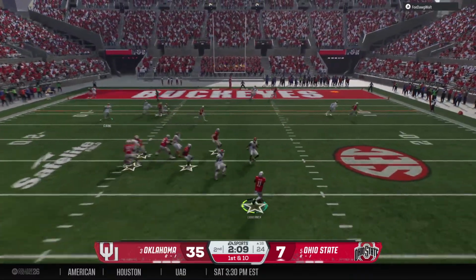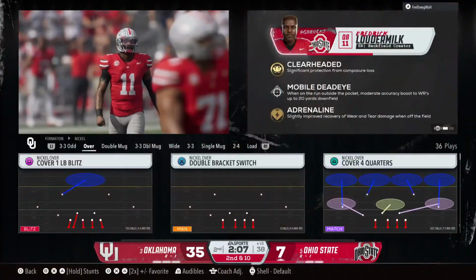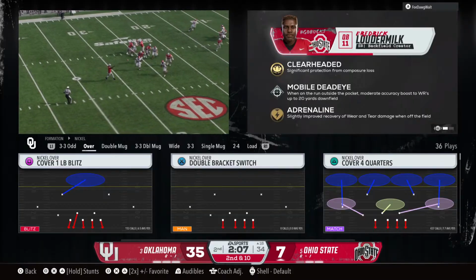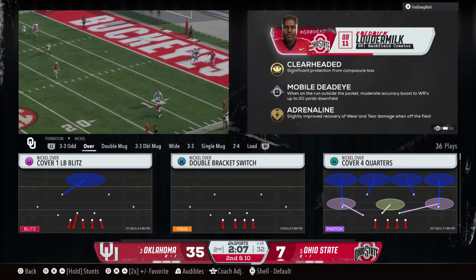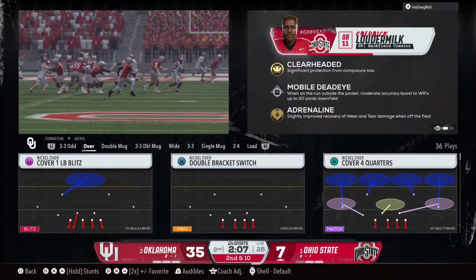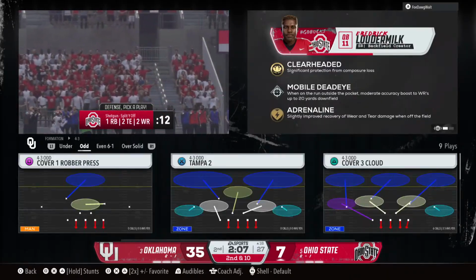He escapes the pocket. Taking a shot deep toward the end zone. Looking for a touchdown, but it's incomplete. That ball just seemed to sail on him. You got to make sure to give your receiver a chance to come down with a catch and bounce, because in today's game, man, these receivers make catches like this all the time. And if you put the ball out of bounds, you're not going to give them that opportunity.